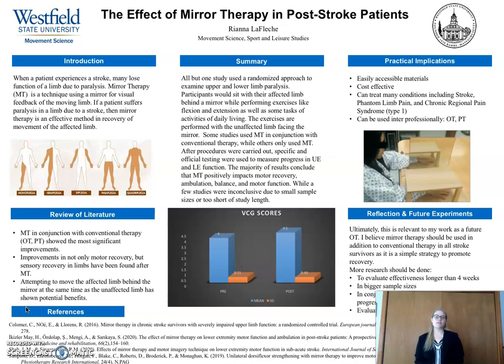Mirror therapy is easily accessible, very cost-effective, and not only great for patients that have suffered a stroke, but also beneficial in reducing pain in those that suffer from chronic regional pain syndrome type 1 and phantom limb pain. There is no negative impact shown using mirror therapy, but more research could be done to prove further positive outcomes in regards to sensory impairments and using neuroimaging to track the progress of these treatments.